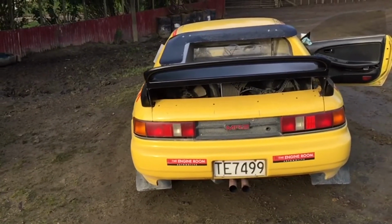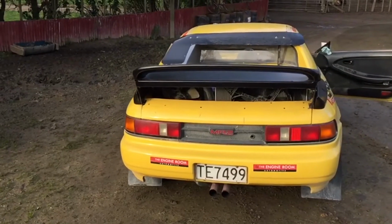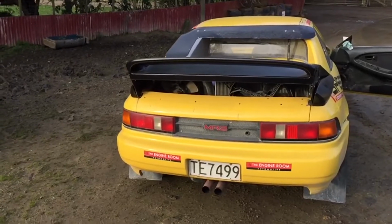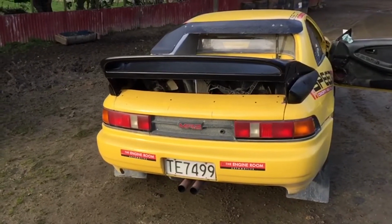Today's car is a Toyota MR2, which I saw at the Sprint Rally at the weekend. It is mid-engined, developing, depending on the engine size, I think about 245 brake horsepower, unless of course this has got a slightly modified engine.